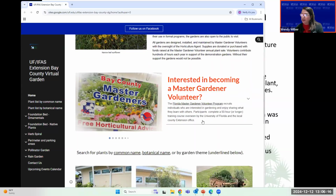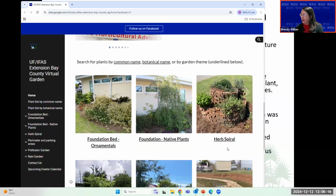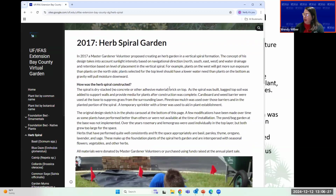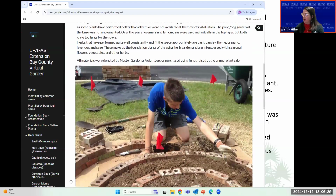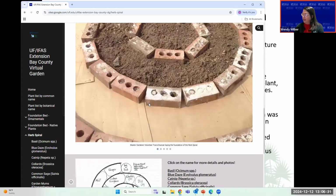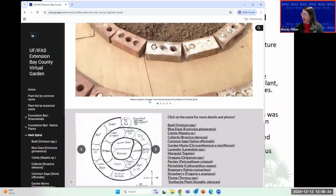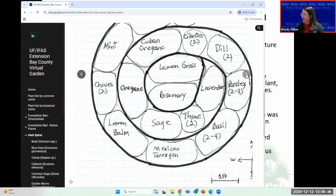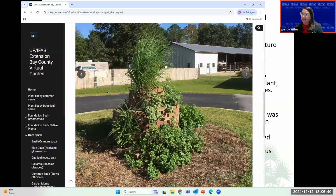For each planting of the garden, they have highlighted it. One of my favorite things at their garden is the herb spiral. They showed how it was constructed. They have a great write-up. They show it from the beginning and the design, and you can see it as it progressed and the finished product. So they basically took every little chunk of their garden and put it online so people can access it.